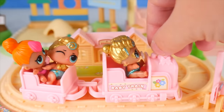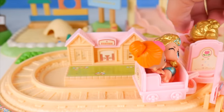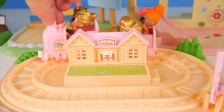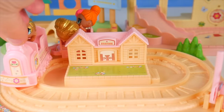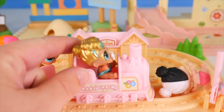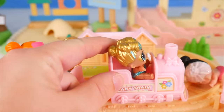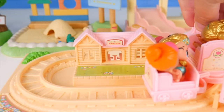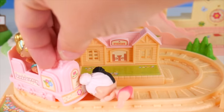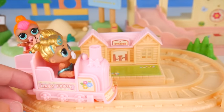All aboard. Choo-choo. Woo-woo, leaving the station. Yay, I love this train. Woo-woo. Here we go. Round and round. Whoa. Hey, guys, I want to get on. Whoa. Excuse us. Whoa, I can't stop the train. Whoa. The train is running into me. Ow. Oh, no. The train is pushing me round and round. Oh, no. Ow, stop. I'll save you. Gotcha. Maybe we should get off the train now.